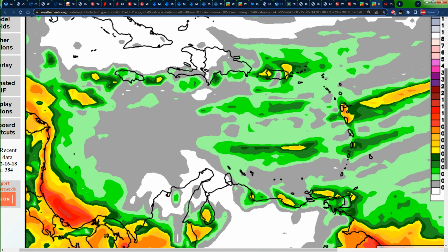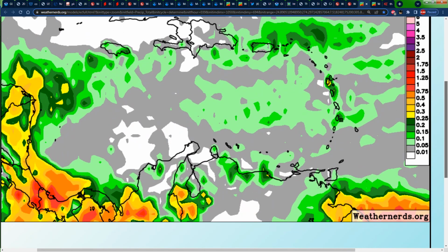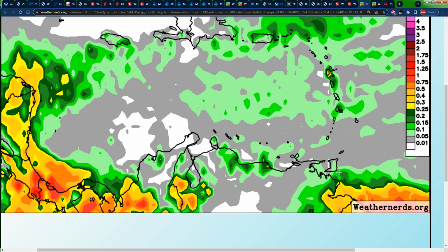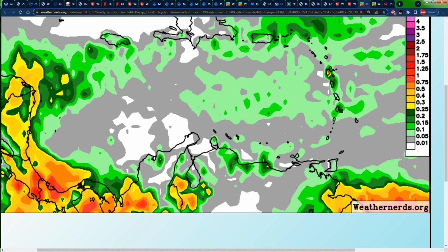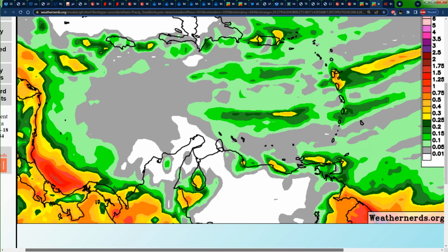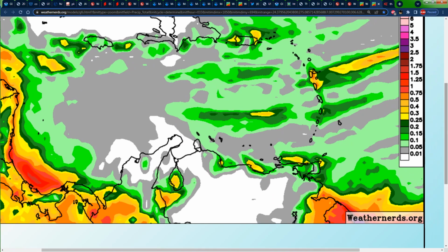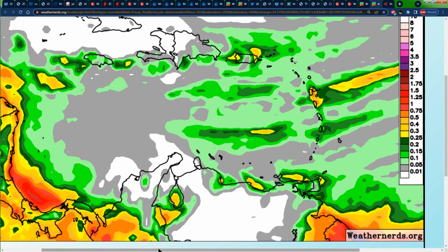That's the Eastern Caribbean. What about the Southeastern Caribbean now? So, not so much for Trinidad. We have some spots in southeastern Trinidad on the Euro, the GFS, maybe northeastern Trinidad. Look at South America though. So, portions of Guyana, maybe even Suriname, and French Guiana still getting in on some rainfall, and that's anywhere from 0.25 to almost an inch of rainfall on both models.